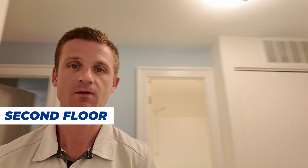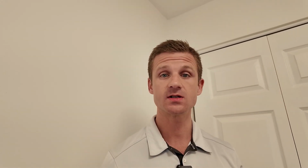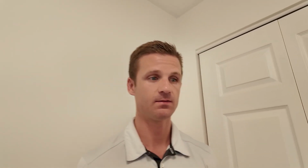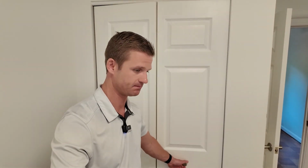Okay, so we're upstairs now. This home is a 3-bed, 2.5 bath townhome, okay? So that is good news that you don't have to share a bathroom upstairs with your family or your roommates or what have you. So I'm up the stairs now. Open this. We just have basically a linen closet, some extra paint, and then I'm going to spin around here, and now I'm in the bathroom.